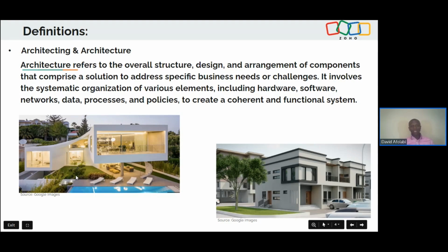And so architecture basically helps to quickly capture the requirements needed for a particular design or anything that you want to build. It helps to communicate what has to be designed, the dimensions, the specs, and all of those things to the builder.